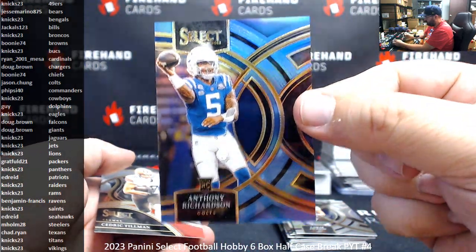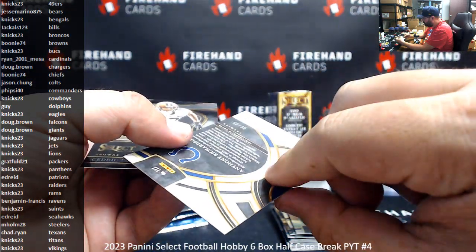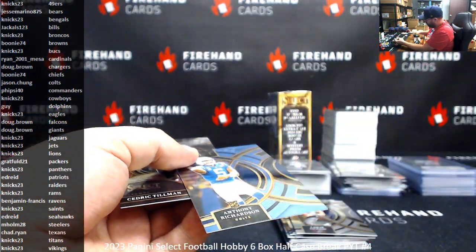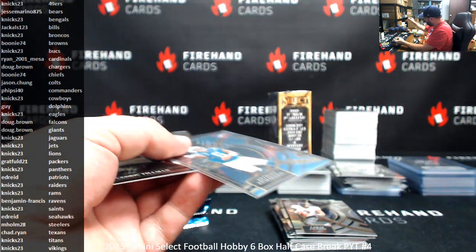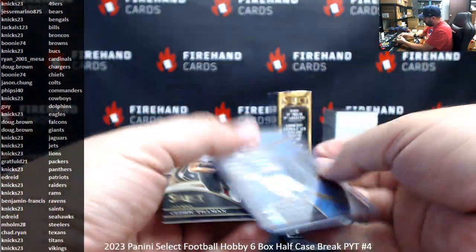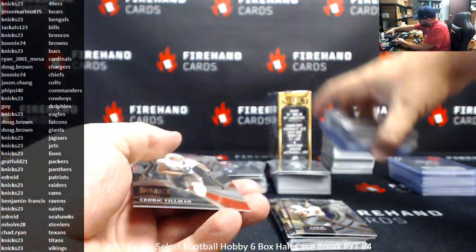Number to 99. Yep, 6 of 99. Damn, just off his jersey number. Colts, Jason Chung. Big rookie QB, number to 99 or less. I'll make sure I get it in a top loader right away. Boom. As is tradition.